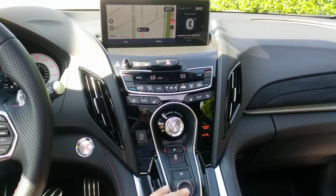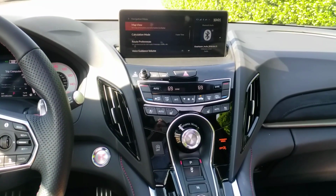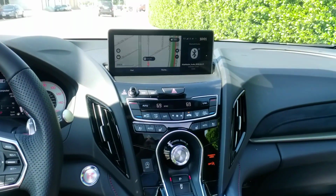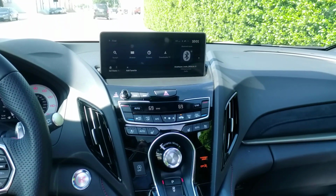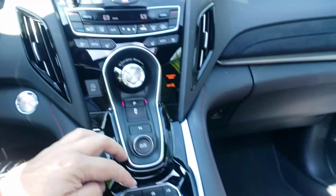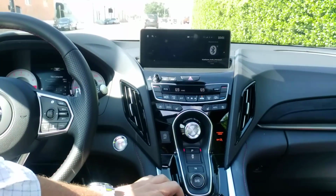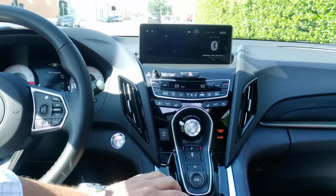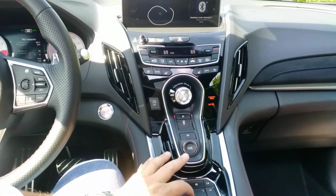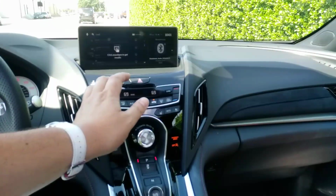The only downside here is with the entry of the, let's go back, the entry of the points of interest. There we go. We'll go to find, and let's just say we want to find a place called Loves, which is a truck stop. You have to draw a letter or number on this pad. So let's see if I can zoom out here. L. That's a bad L. I'm not left-handed, and that's another thing. They're assuming you are right-handed. Okay, so we'll go back. We'll go L, O, V, E, S.